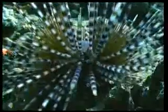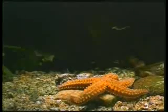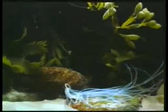Spiny-skinned invertebrates are in the majority on the ocean floor. Sea urchins, starfish, sea cucumbers, and all the rest. These living things look for food by combing the ocean floor.